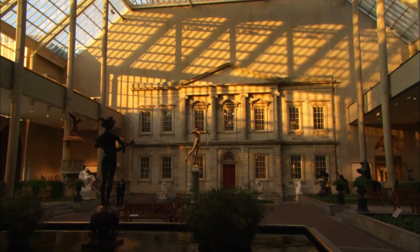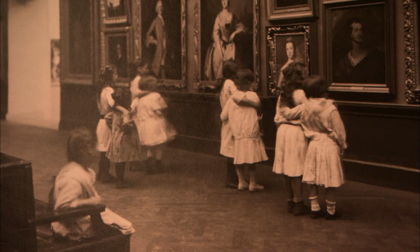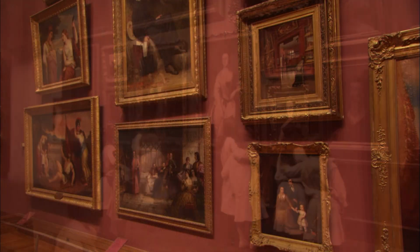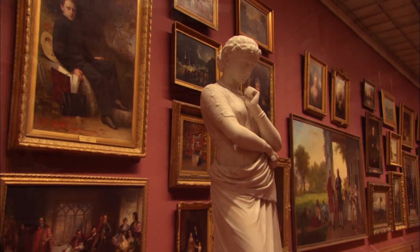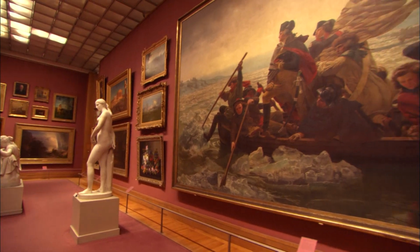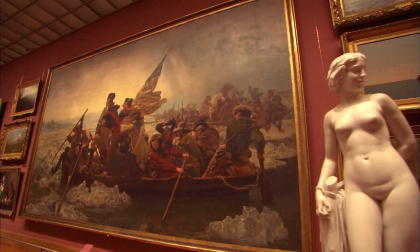The extraordinary timelessness of this place is very humbling. It's humbling to be one of those people who hangs the works of art and makes the choices. In the 19th century, paintings were hung salon style, frame to frame, floor to ceiling, with the most important works at eye level. In today's American Salon, take a turn and suddenly there it is, Emanuel Leutze's vision of Washington crossing the Delaware.